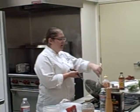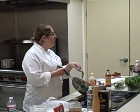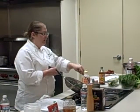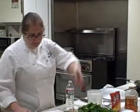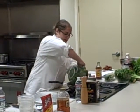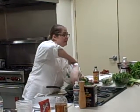So you can see here, my greens are nice and wilted down. They're not wilted to the point where they're mush. They're just wilted down, and they're soft, and they're starting to become tender. So once I get those going, I'm then going to add in my spinach. And also by wilting down, I make enough room to add my spinach.